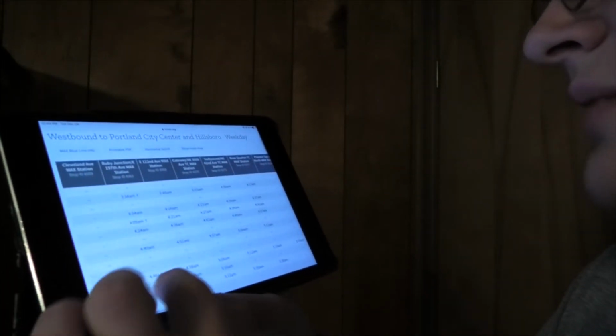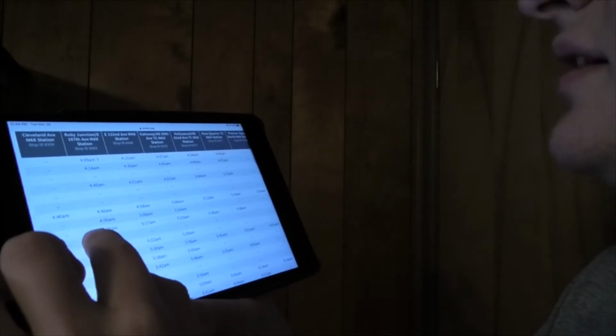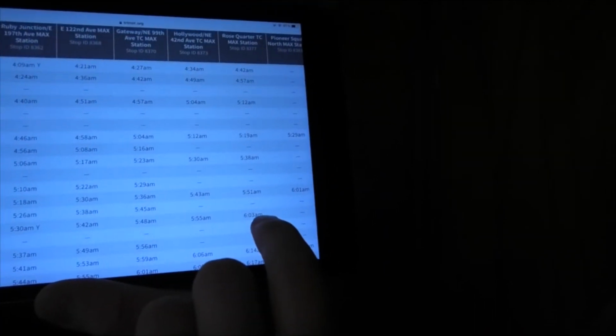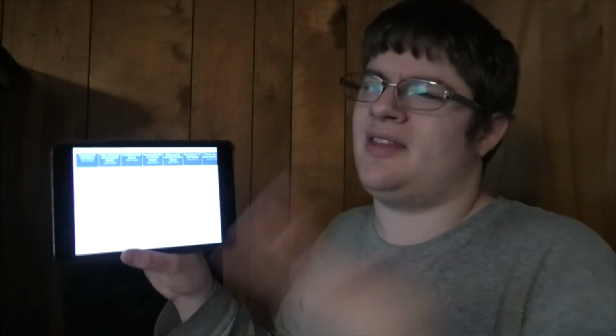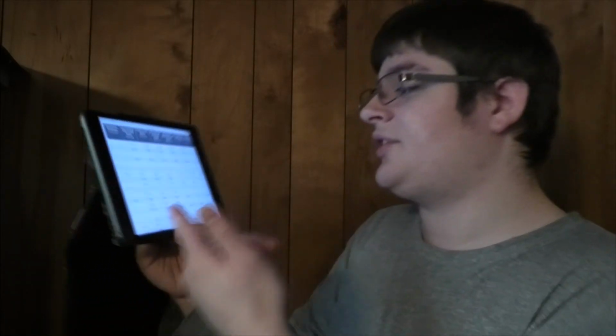Okay, if you pick a random trip down here, like this one leaves at 5:30. That's usually pretty easy to do. From 5:30, it arrives at Rose Quarter at 6:03. So it takes about 33 minutes to go from Ruby Junction to Rose Quarter, which is the whole trip of that, and then it probably goes on the yellow line. Yeah, it has the letter Y, so it goes on the yellow line.